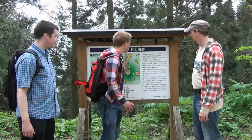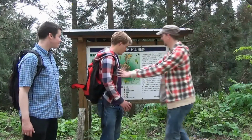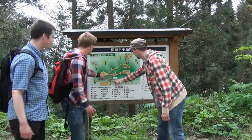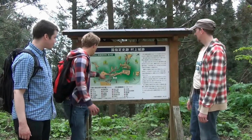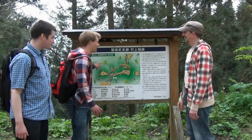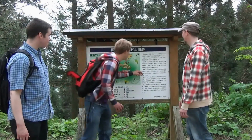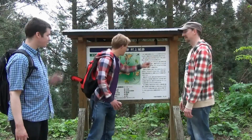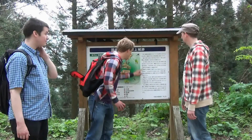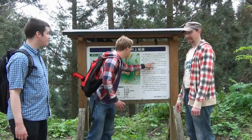The top of this mountain, this is Gaijin Mountain. All right, let's see. We're right here. The top of Gaijin Mountain was first established as a fortification at the beginning of the 1500s, so 16th century. And in 1618, there were 100,000 rocks brought by the then daimyo.